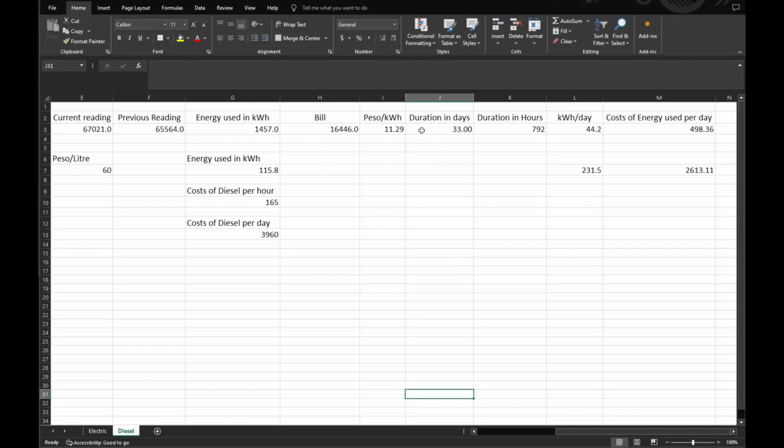So I divided by the duration in days so that I can see what the kilowatt hour per day is. It turned out to be 44 kilowatt hours of energy use per day. And the cost of energy use per day is around 500 peso.